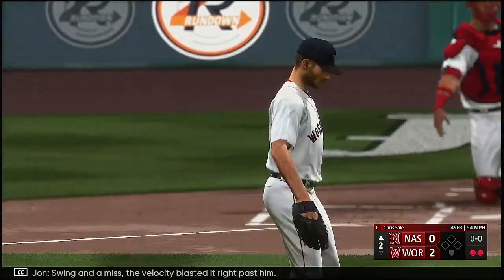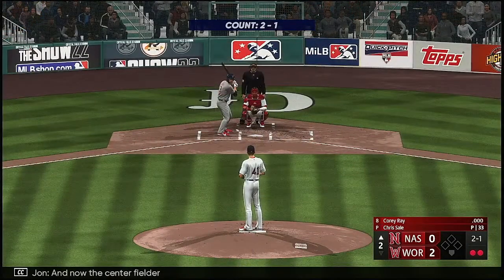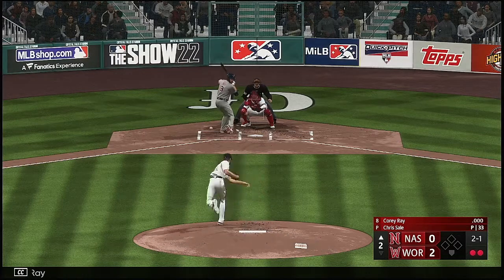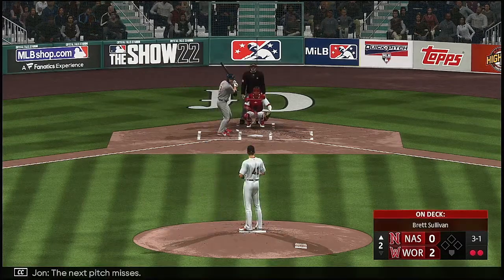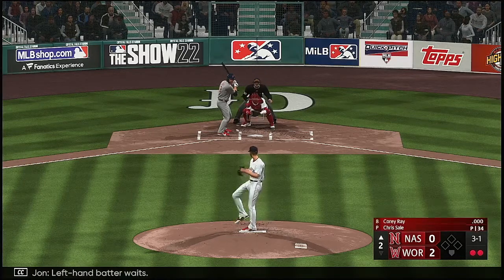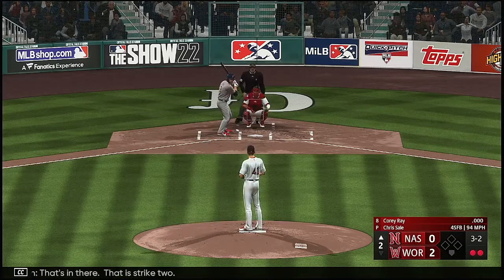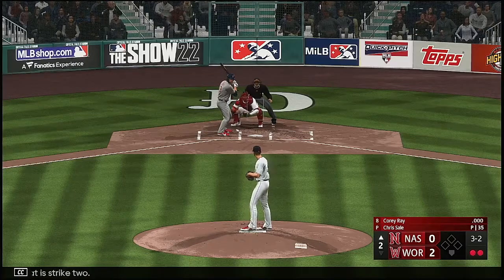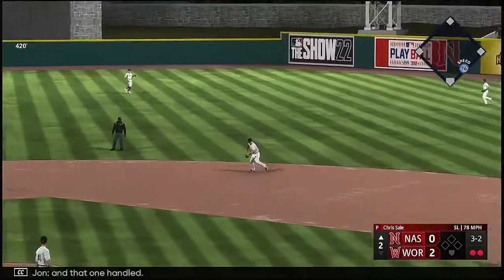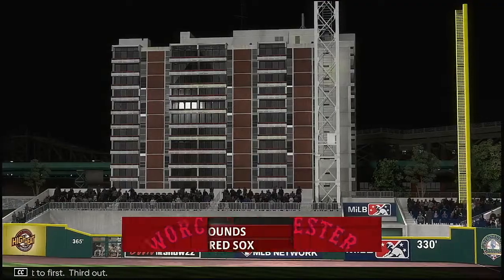Swing and a miss. The velocity blasted it right past him. And now the center fielder, Corey Ray. The next pitch misses. 3-1. Left-hand batter waits. That's in there. That is strike two. To the right side. And that one handled, whips it to first. Third out.